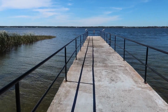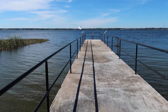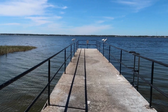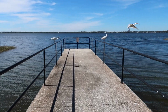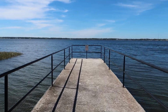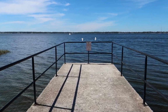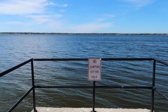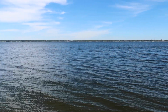There's folks out here enjoying the park as well. A couple kids playing football. A man walking his dog. This is beautiful. Lake Clinch. Sorry to scare you away, birds. No jumping off the dock. Wonder if we'll see any gators out here. Yeah.